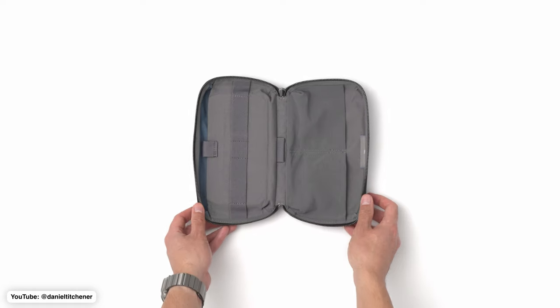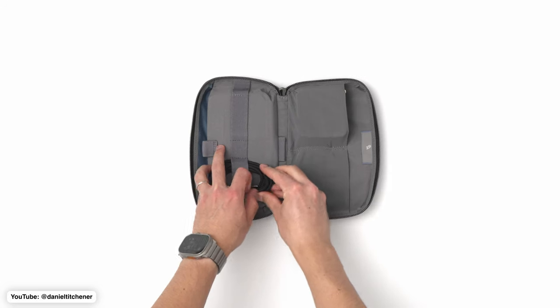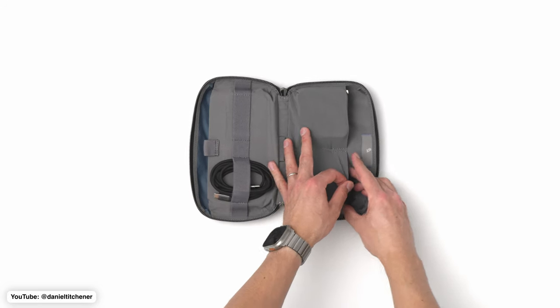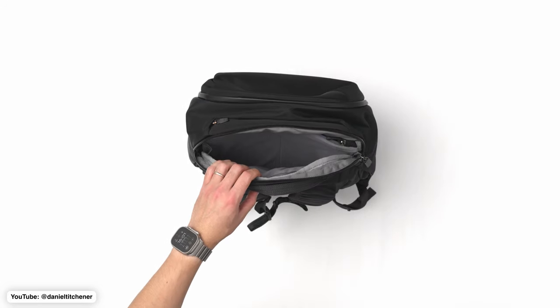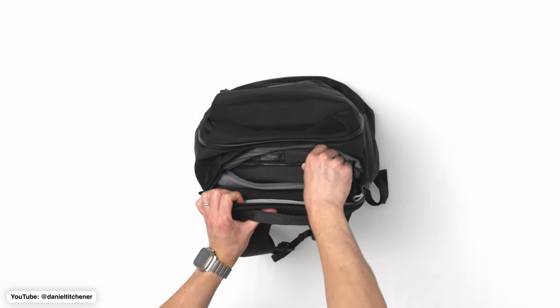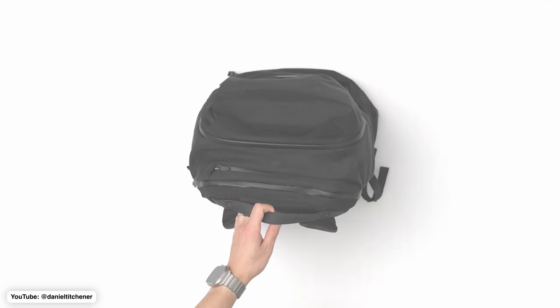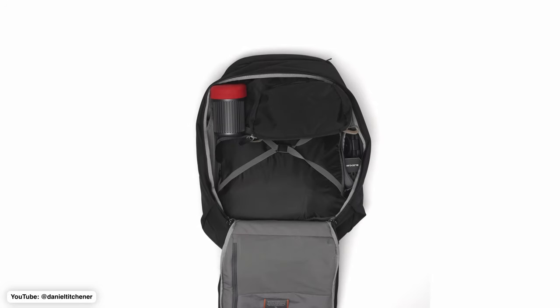Where this tech kit holds a Ugreen fast charging power bank as well as their fast charger and cable and a Logitech Anywhere mouse. Where in this back pocket my work items are kept just like I'm used to in an entirely independent and easily accessible section that's completely separate from all of the travel specific items that are in the main compartment.